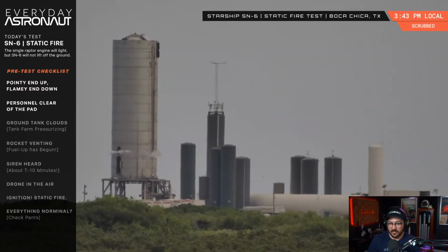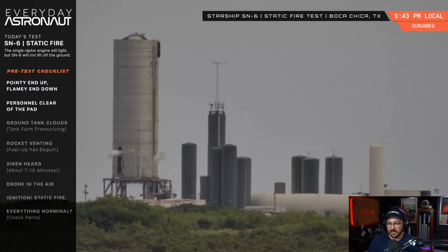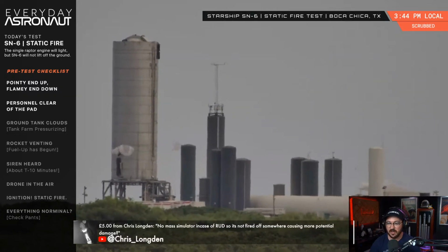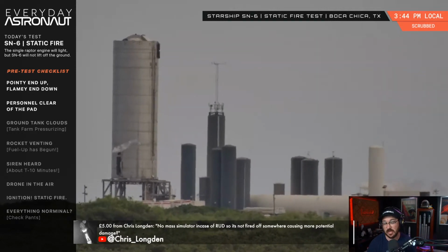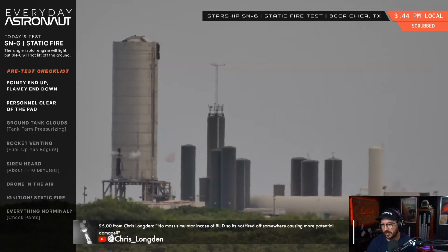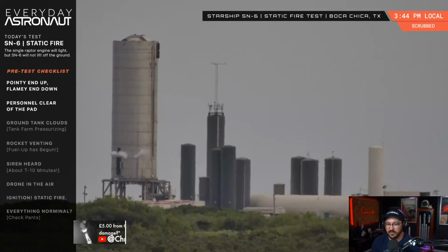But let's see here. Let's keep going on some of your guys' questions. No mass simulator increase in case of RUD, so it's not fired off somewhere causing more potential damage. Definitely could be on static fire. Why have a bunch of potential energy sit on top? Very well could be.